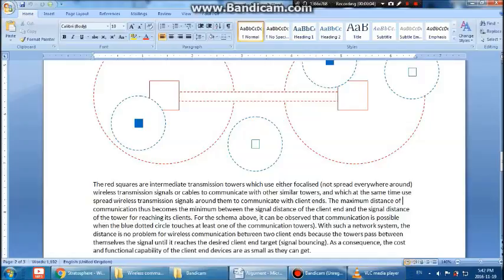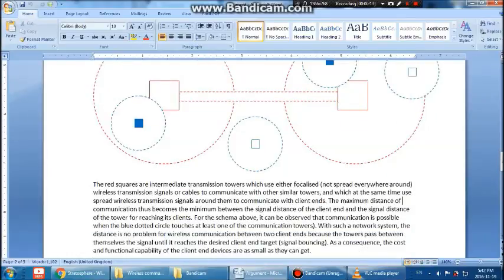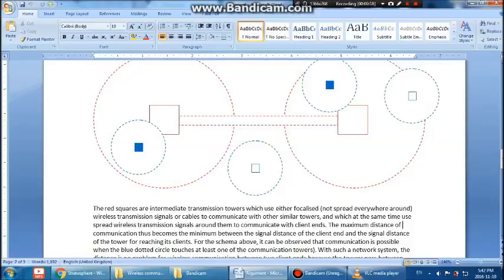Now, the maximum distance of communication thus becomes the minimum between the signal distance of the client end and the signal distance of the tower for reaching its clients. So the maximum communication distance is the minimum between the radius of this blue circle and the radius of this red circle. Okay? Because even if the tower has a larger coverage distance, it needs to receive back information from the client in order to be able to communicate.